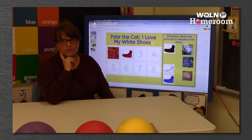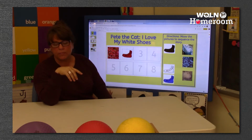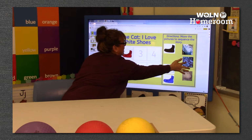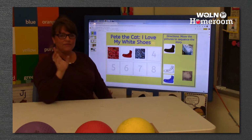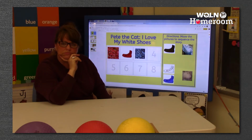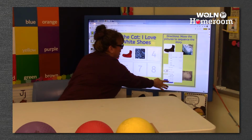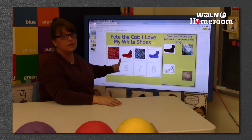Now, what happened next in the story? Do you remember? After he stepped in the strawberries, then oh no, Pete stepped in a big pile of, do you remember? There was another kind of berry, a blueberry. So let's come over here. That's what happened next in the story. And we're going to move the blueberries next. So if you step in a pile of blueberries, what color would your shoes turn? This is what we have left. Brown, white and wet, or blue. If you step in a big pile of blueberries, your shoes are going to turn blue. Right there. Very good.